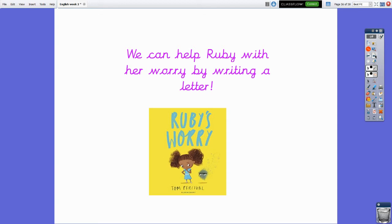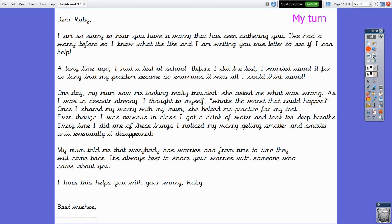We can help Ruby with her worry by writing a letter. We all know that in the story, Ruby had a really big worry that was getting bigger and bigger. Let's see if we can help her by writing a letter. We're going to have a look at my example first. Read along with me, please.